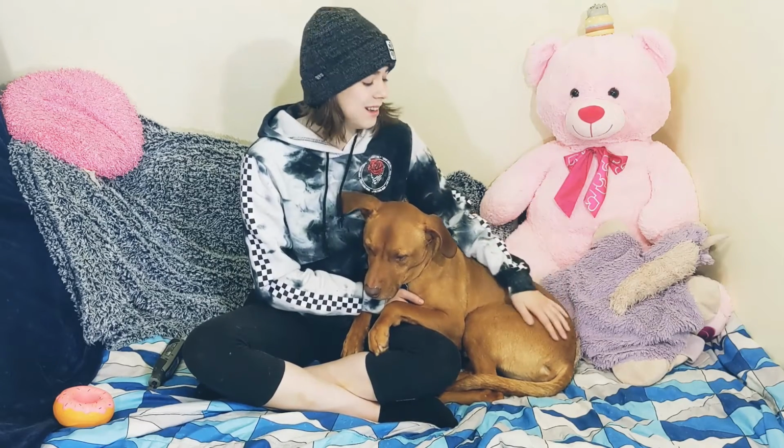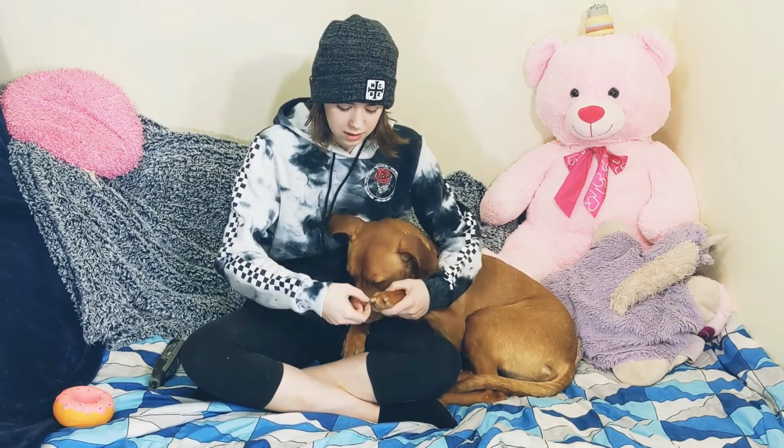Today I am going to be talking about nail care for dogs and what works for me, what doesn't work for me, and kind of a horror story about trimming a dog's nails. So, Gunner here, for the longest time, had the normal nail clippers where they're just a clamp thing that grabs onto the nails and then clips them off.